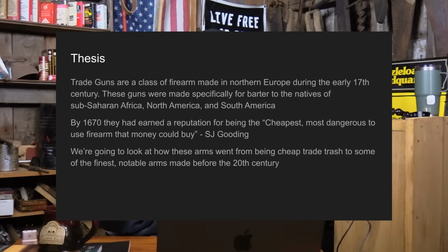And in my previous reading, I'd really only focused on North America because that's where I'm at. I haven't dove too far into South America and Sub-Saharan Africa, but I'm really interested in the idea of comparing the trade guns that were made for these different continental regions. It's not something we're going into today, but I thought that was just a neat tidbit.